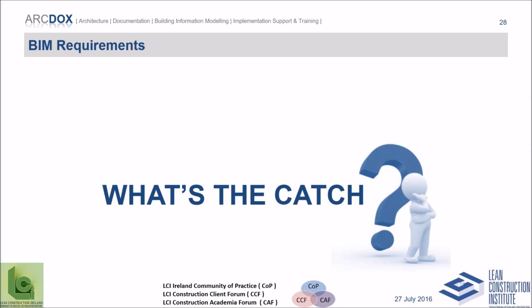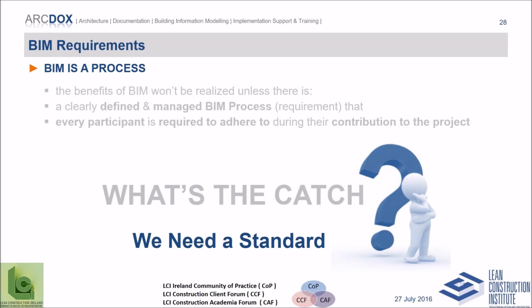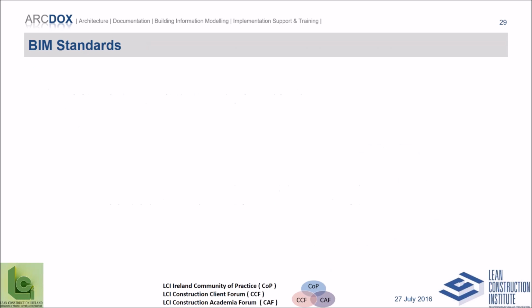So what's the catch? It all sounds good. There is a catch, unfortunately, and this is the fact: everything I've said up to now is not going to happen unless there's a clearly defined managed process put in place that requires every participant to make their contribution to the project in this way. So, we need a standard way of working. And just to say something quick about standards, standards are the reason things work properly.